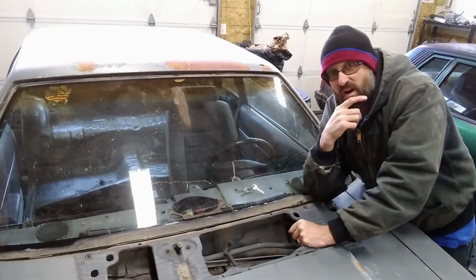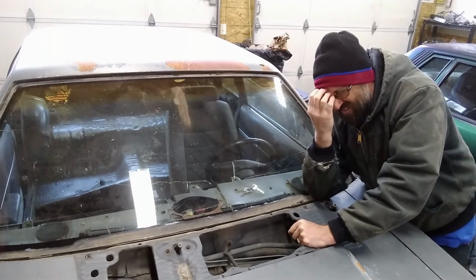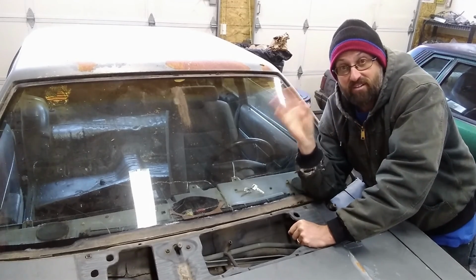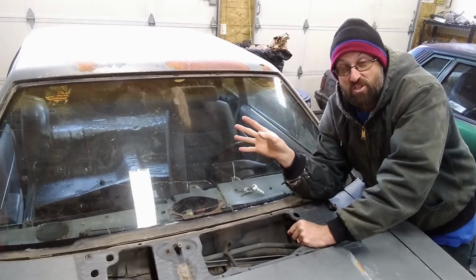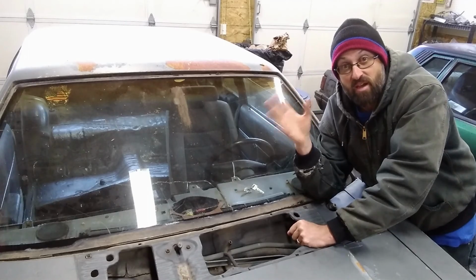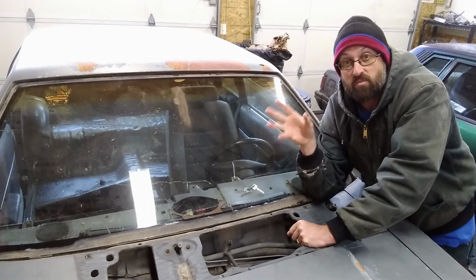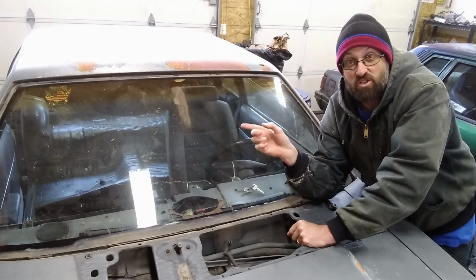So let me catch up on some of the projects I did and what I'm doing the rest of the week. So I kind of changed my mind on what I was going to do with the 86. And I had a thought. I took all the headliner out and all the interior, and then I needed to replace this windshield. So I had a dilemma, or kind of a discussion with myself inside my head. Turned into an argument, but I think I won. And that was, when do I replace this windshield?